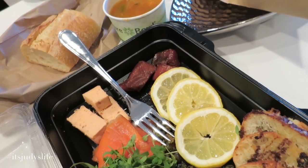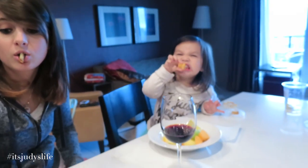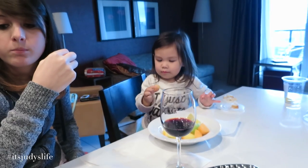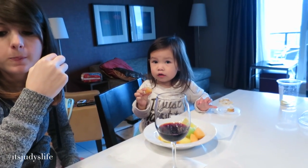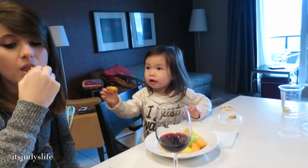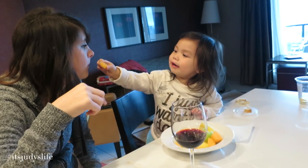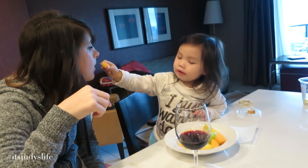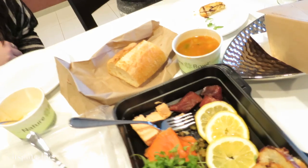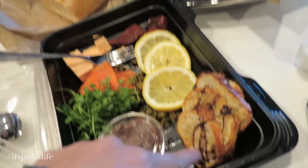It looks like the salmon that you get in Japan. What are you eating? What's that one? It's cantaloupe. Yeah, orange cantaloupe. Oh, this one? He said that's pate. So that's what you put on the bread.